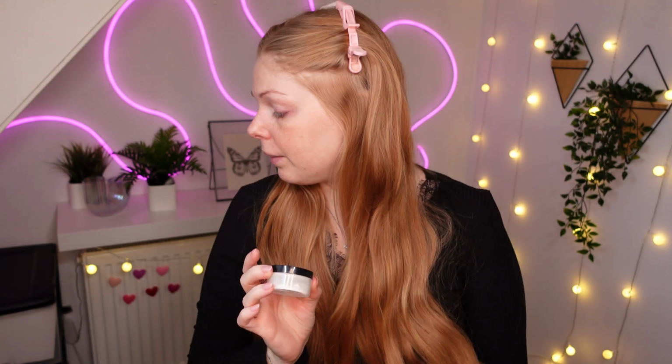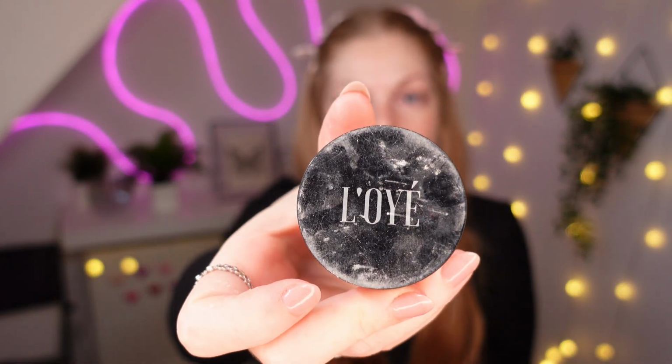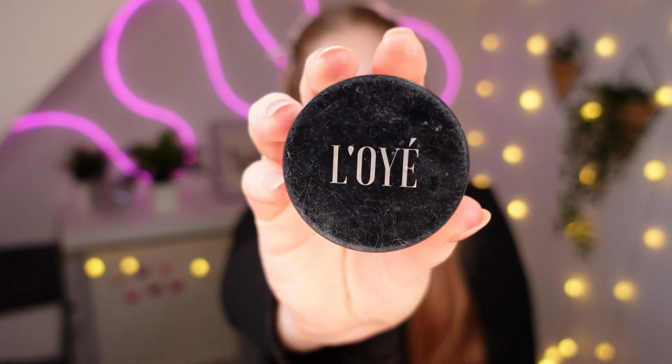Let's start off with the same thing that I always start off with, and that is by putting on some primer. This is the basic middle primer by OYE. This is the brand that I'm using for my entire face and my base. So I'm not going to say this is this by OYE, this is that by OYE, because this is the brand. This is what I'm using for my entire face.